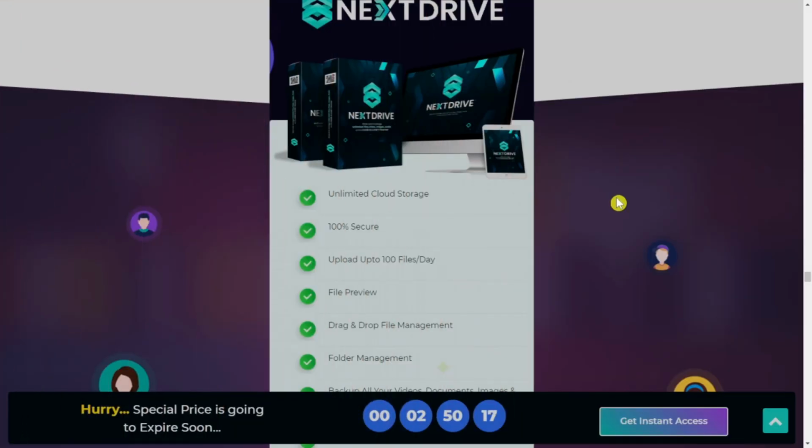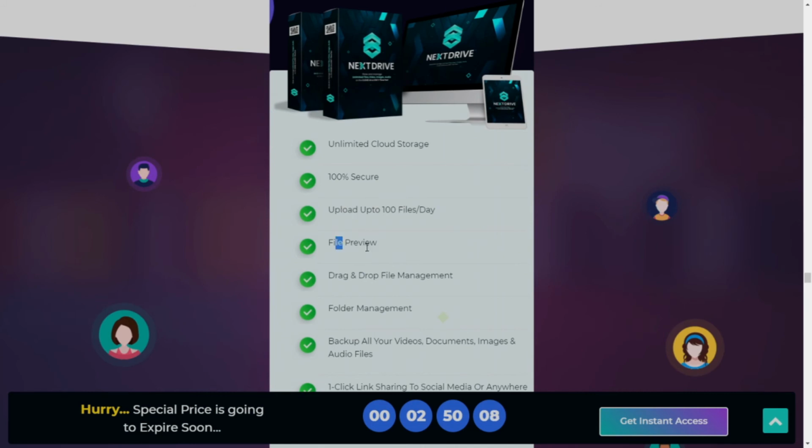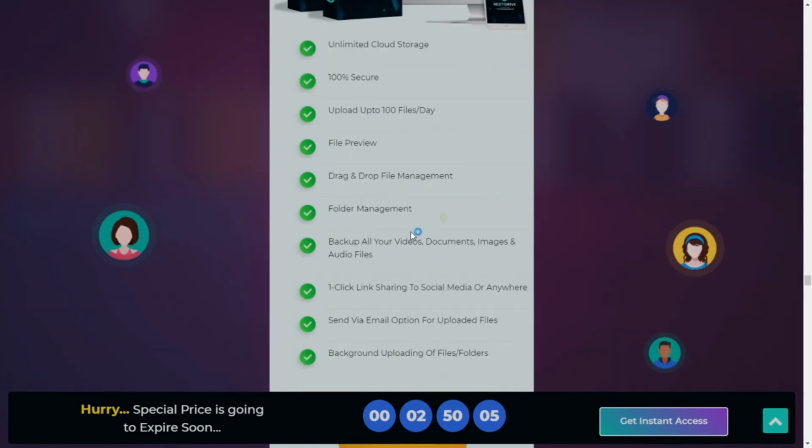And for the cons, is it perfect at this moment? I can't ask for more. So you will get unlimited cloud storage, 100% secure, upload up to 100 files a day, file preview, drag and drop file management, folder management, backup all your videos, documents, images and audio files, one-click link sharing to social media or anywhere, send via email option for uploaded files, background uploading for files and folders. All this for $27 one-time pay, no monthly fees.